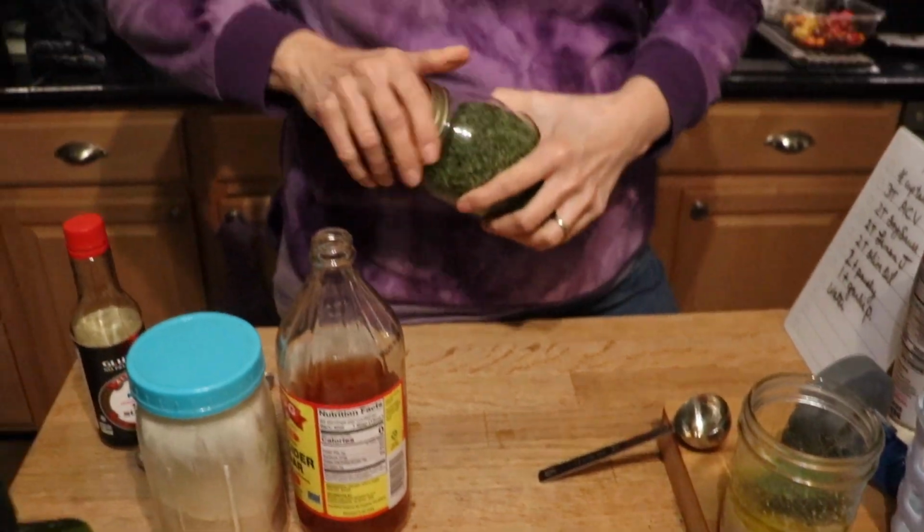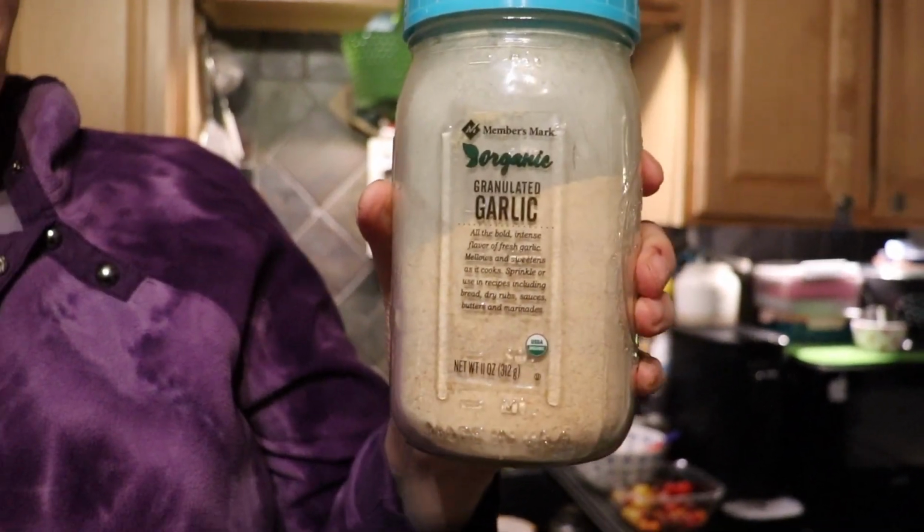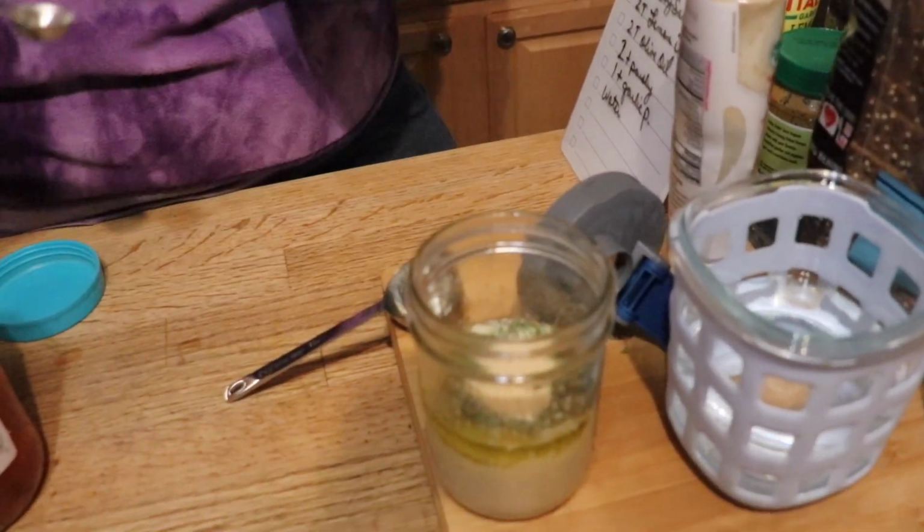And then, final ingredient. Look, we're almost done. I got some organic granulated garlic. Because garlic makes everything better, except for possibly ice cream. I've had garlic ice cream. Was it good? It was. Okay, well then I guess it does make everything better. I had it at the Garlic Fest. Oh, wonderful. Smell it.